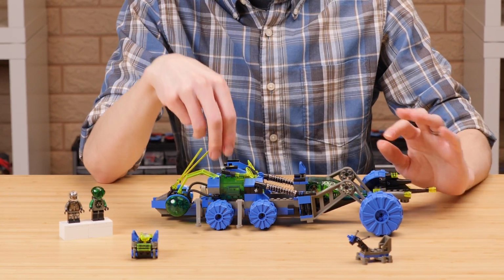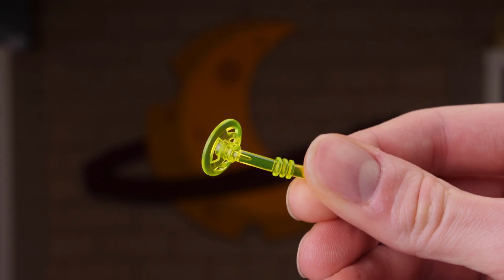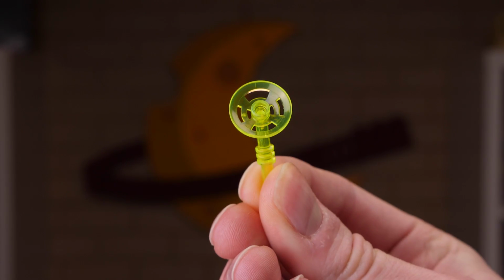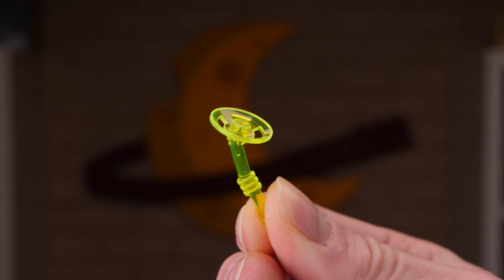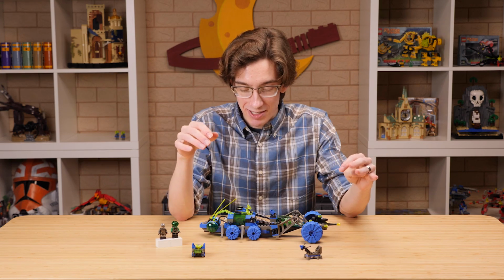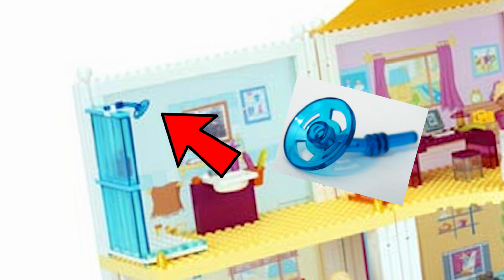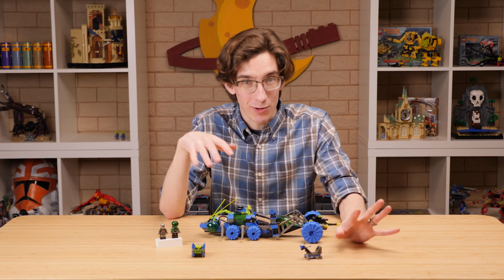The other piece that's showing up a lot is this transgreen radar dish on a bar. This set comes with 3 altogether. 2 are built in to the vehicle itself. 1 is in that random accessory in the back. It's not just your typical 2x2 dish at the top. It's actually got some holes in it to make it look more sci-fi, I suppose. There's also a stud in the middle. These are bar sections that you can clip things onto. This piece was actually recolored in blue and used as a shower head in a Belleville dollhouse. So awesome. I imagine that one's quite expensive to get, but these transgreen ones are relatively affordable, about 20 cents used.